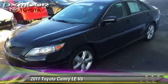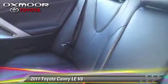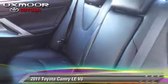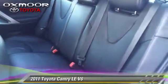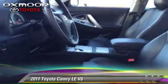The 2011 Toyota Camry LE. Powered by a 3.5-liter V6 engine with a 6-speed automatic transmission, this vehicle, with fewer than 5,000 miles on the odometer, gets up to 29 miles per gallon.